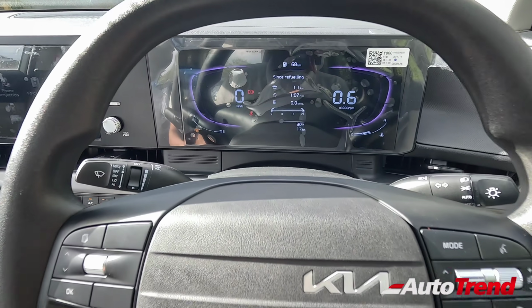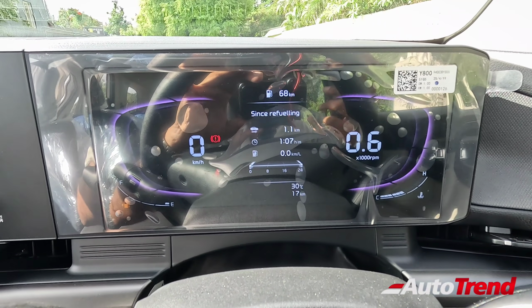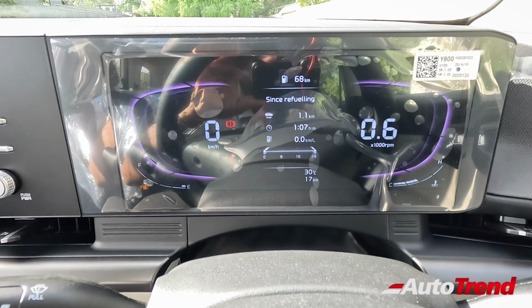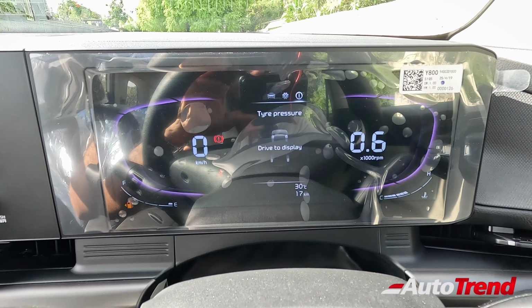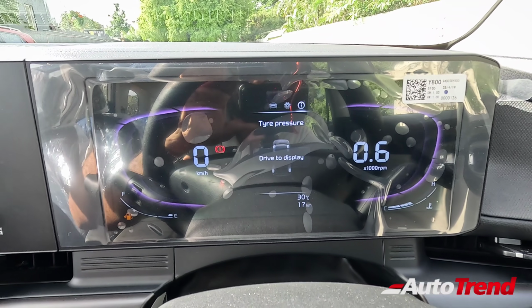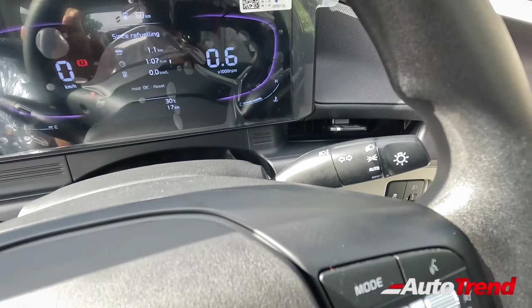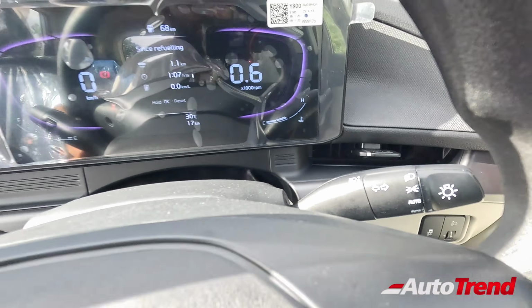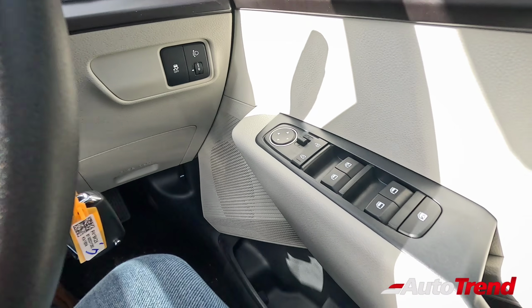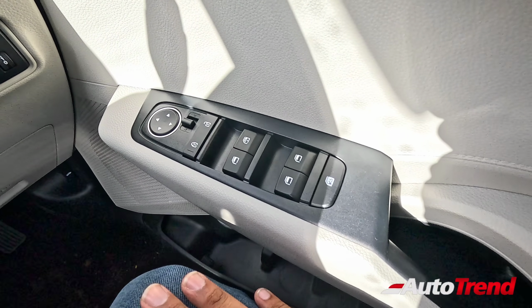Okay, then coming to the instrument cluster, this is the regular instrument cluster design, a basic design seen on most other Kia lower variant cars. Only the center part of the instrument cluster can be changed in terms of display and layouts and readings and everything. It also has tire pressure monitoring system available as standard, so that is also nice. Okay, you also have automatic headlamp controls, so that is good. And you have ESP traction control available as standard. All four power windows are available as standard across all variants of the Carens.